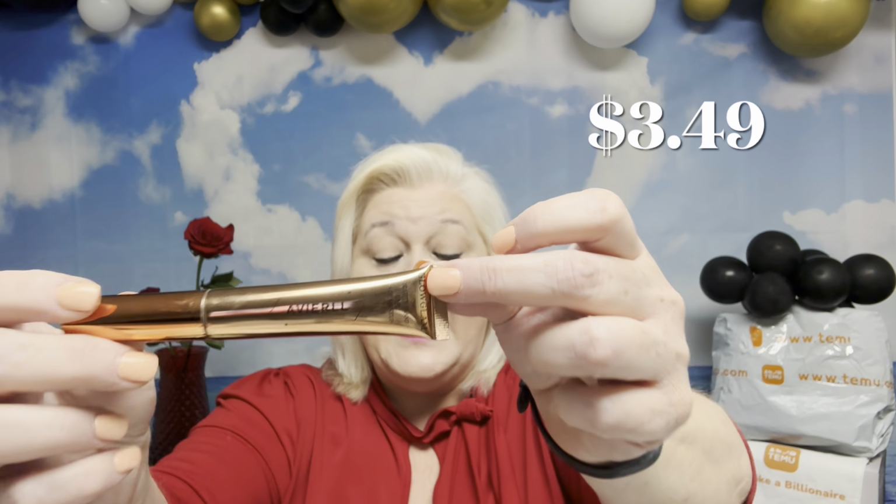And how much did I pay for this one? I paid $3.49, and I know it's a dupe of something. And like I said, when I put it into the description box, you might know what I'm talking about. And it's got the name Eyebrow. And I think it's cute.